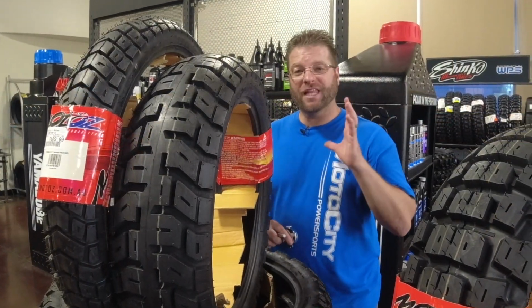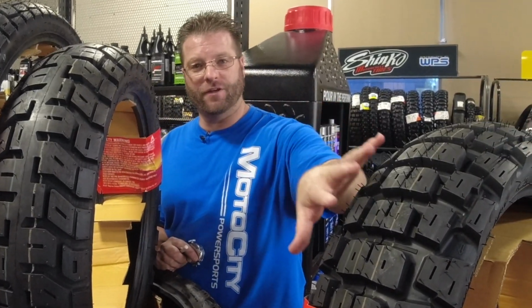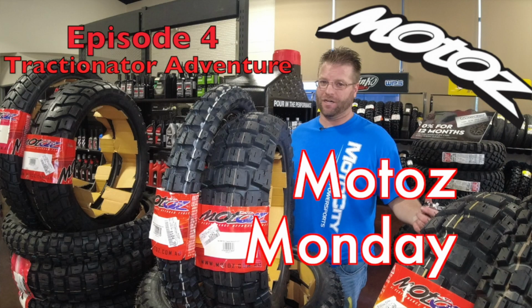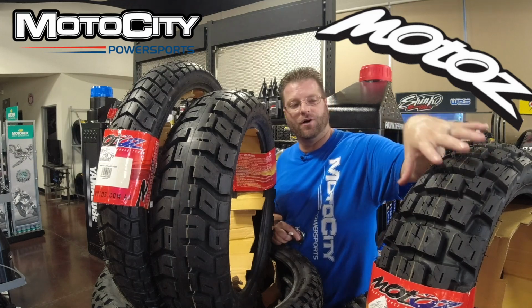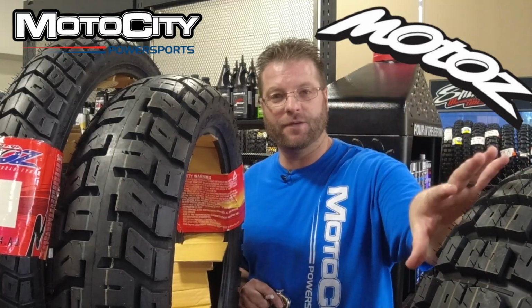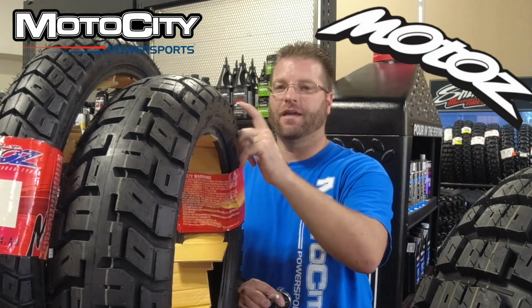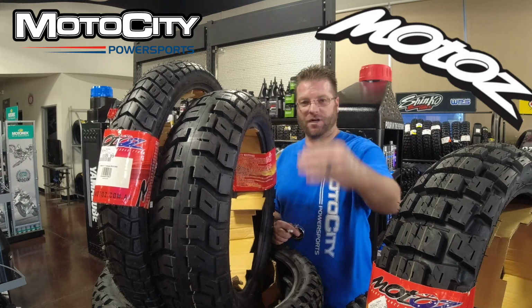Now, if you're looking for a little bit more aggression than the GPS tire, you're gonna wanna go to the Adventure tire. We featured that on last week's Motoz Monday, and the biggest difference is gonna be the spaces you're gonna see here on the tire. That's gonna allow this tire to bite, slip, and dig deeper down into the dirt than this guy here will. Where at full pressure, you have this center strip that's gonna slip across the top.